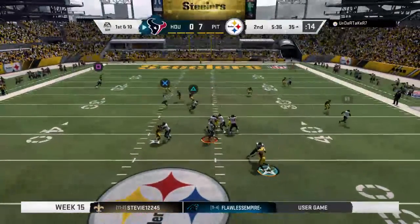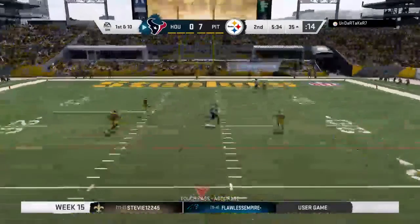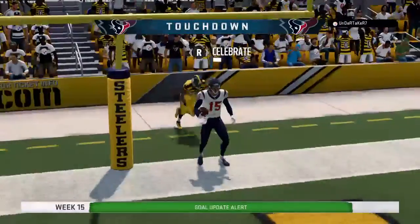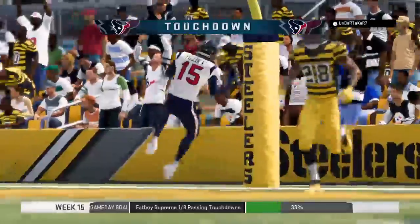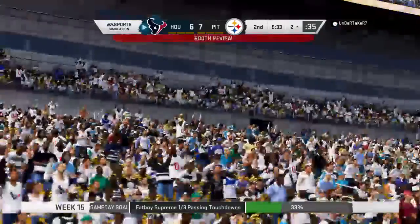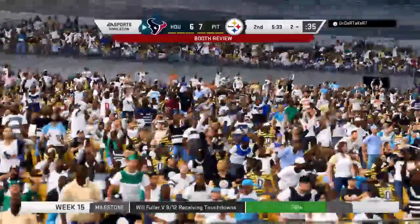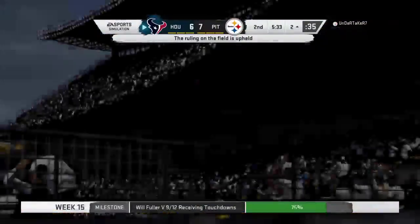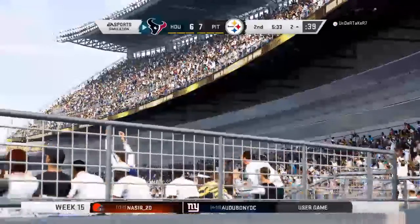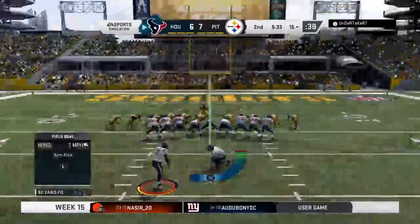From the gun, here's Watson. He'll let this go for the end zone. Got a man open. It's Fuller for the Texans touchdown. Will Fuller, his 9th touchdown of the season, as they are now on the board here in the first half. Watson's pass complete to Will Fuller. Touchdown, Houston.